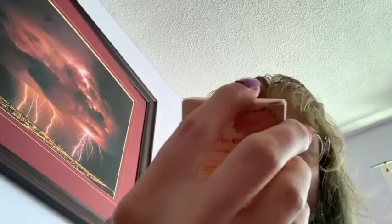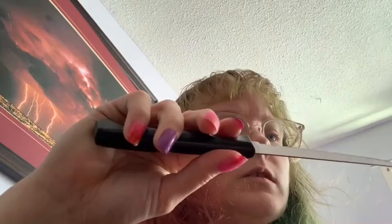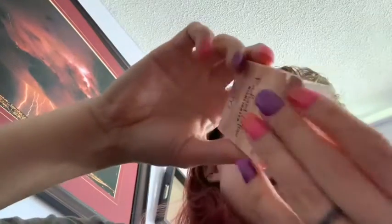Okay, the next thing. It's a Radiant Glow highlighter by Ibby Beauty in Prosecco. Prosecco. It's cute. Why did I put on these nails not that long ago? Okay. Oh, there we go. So these are deluxe samples. I live in Canada, so it is $15 American. I'm just opening it right now. And with the conversion and everything, for me it was about $20. Oh, that's so tiny.